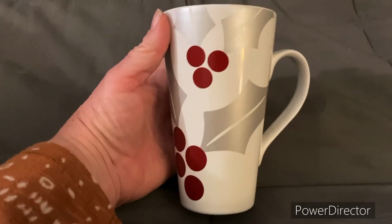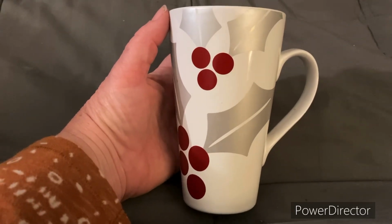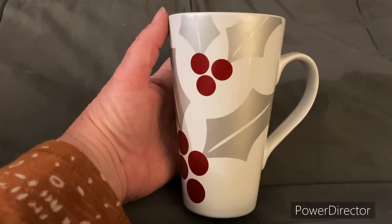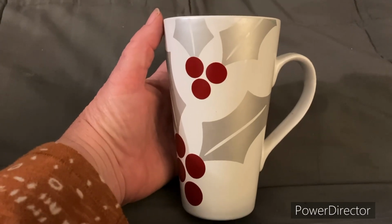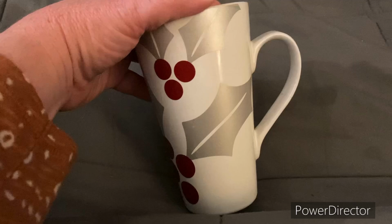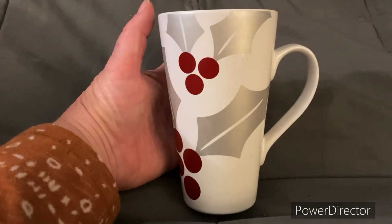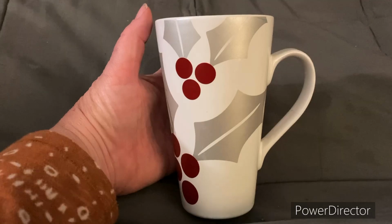I still have a few cups left to use before the Christmas challenge is over. I might actually have enough cups to have one each day, even though I'm using some of my kids' cups. So I own that many cups, but they're not all mine. Anyway, I just wanted to share because I didn't talk about the cup at all, but there we go.